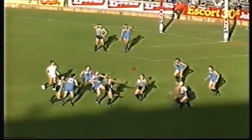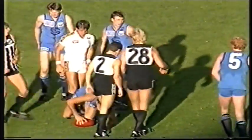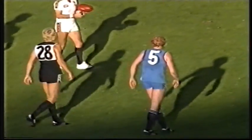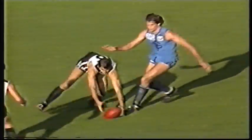The bounce down the right forward pocket. Smith, Geneva, couldn't get it out. Smith goes in it again. Reynolds there. Also Darren Smith, and the umpire will come in for the bounce. Well, Port Adelaide's forward movement then was good, but the last handball just didn't... Tyler just didn't have enough time. Whittlesey, brilliant football. Martin's on his feet again.